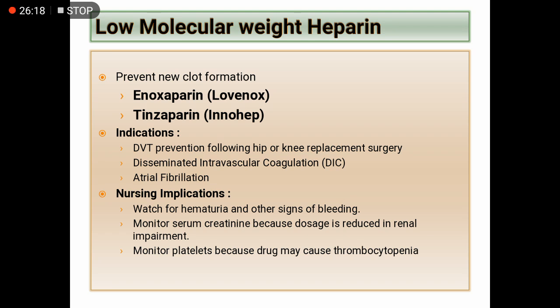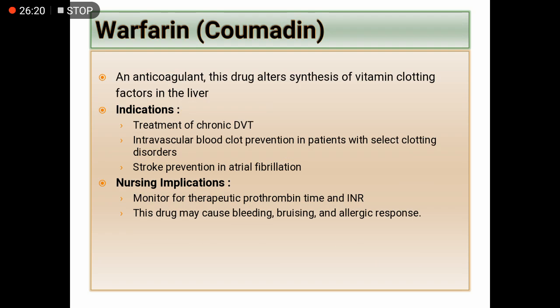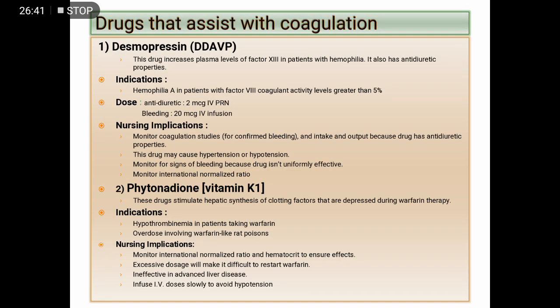Watch out for hematuria and other signs of bleeding. Warfarin is an anticoagulant as well, and is indicated for treatment of chronic DVT, intravascular blood clot prevention in patients with select clotting disorders, and stroke prevention in atrial fibrillation. We have to monitor the prothrombin time and INR because this drug may cause bleeding, bruising, and allergic response.